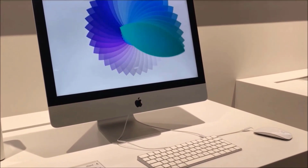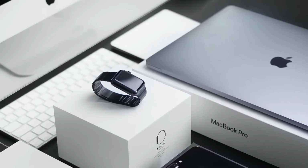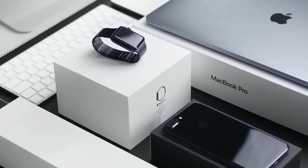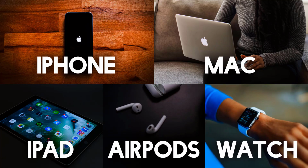Apple designs, manufactures and markets smartphones, personal computers, tablets, electronic wearables and accessories, and also sells a variety of related services. The major physical products in their portfolio are the iPhone, the Mac, the iPad, AirPods, and the Apple Watch.